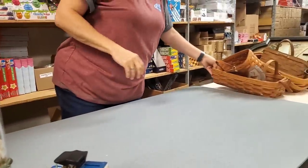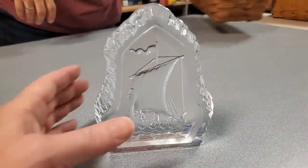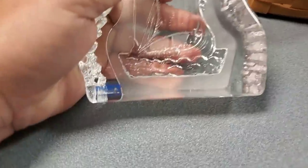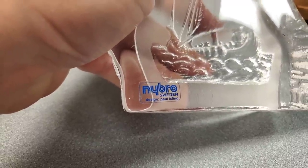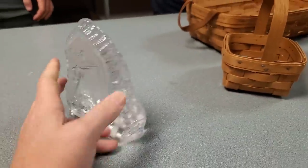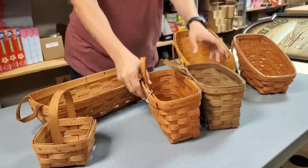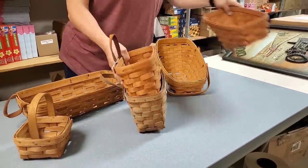All right. Then we have some... What's this? We have a Viking vessel. This is the boat unboxing. This says something. Sweden, designed by Paul Eisling. Oh, good job, Paul. Well done. All right, then we have all these Longer Burgers. Burgers galore. Everybody loves them a Longer Burger.